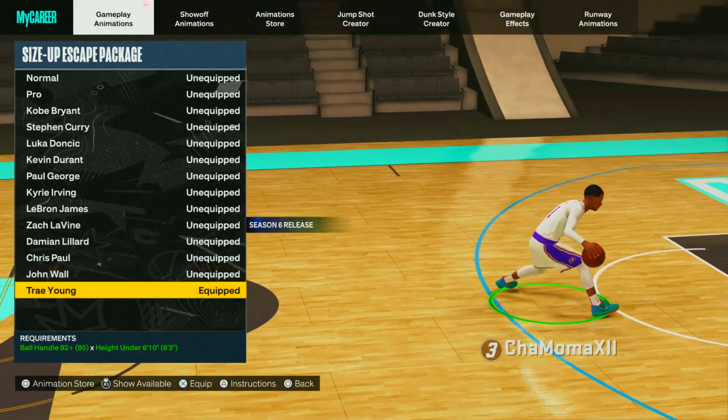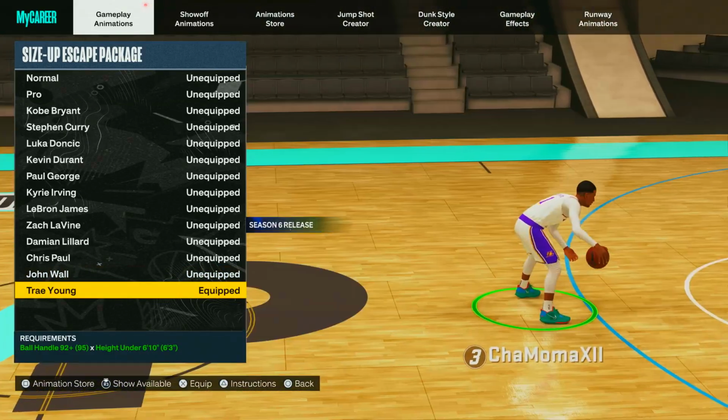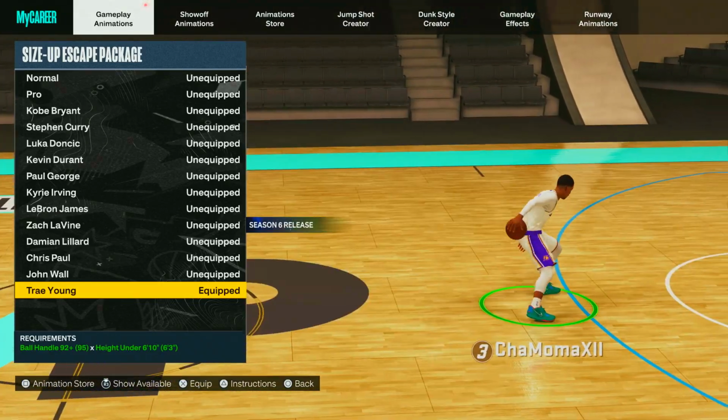And as of John Wall and Trae Young for my small guards, even for my people who got builds that can get John Wall or Trae Young, it's crazy. It's literally the same, it just got different type of speeds. That's the only thing that's different, the speed of the actual animation.